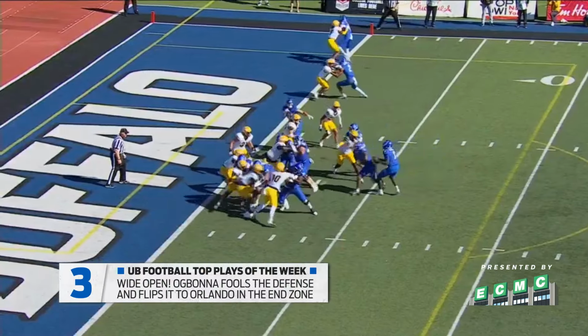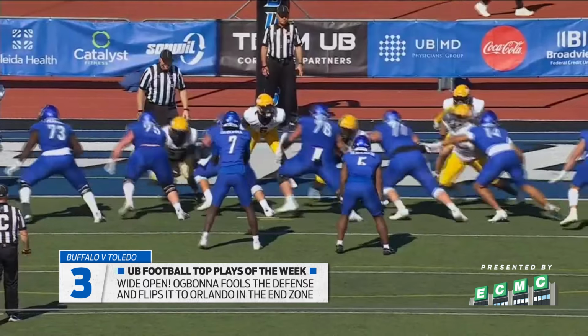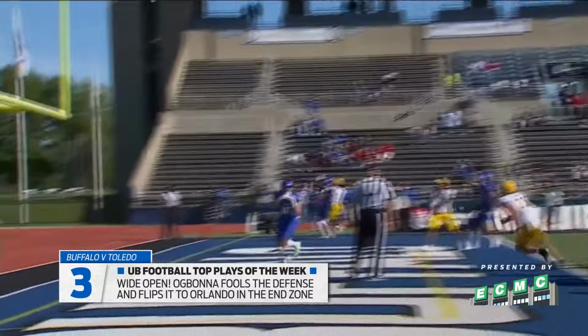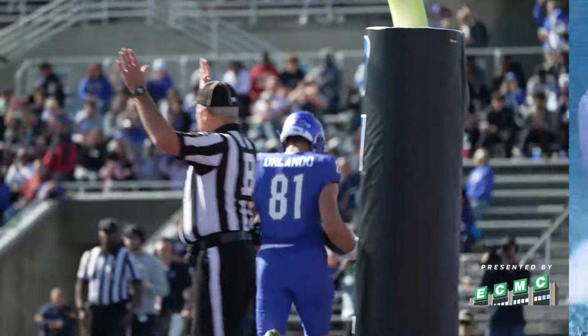Number three. Two receivers to the right. It's a flip into the end zone. Bullseye! Jake Orlando on the flip over the top of the line. And Jake Orlando gets his first UB touchdown.